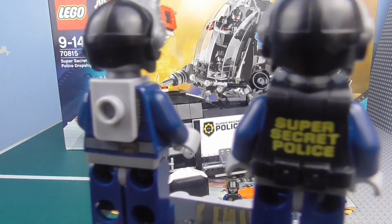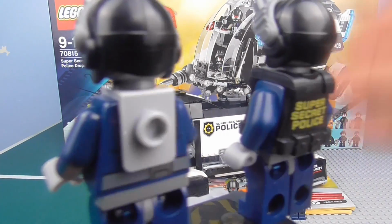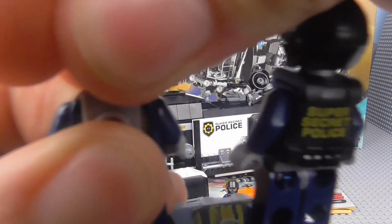I mean, first of all, how would you then attach these guys? But even so, there's probably a better way you could have attached them to the grappling hook, rather than having two of them have this thing on the back. It just looks kind of weird. Taking their head off so we can look at the back printing.